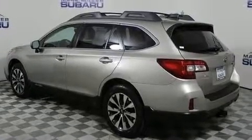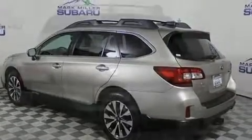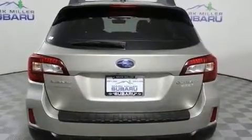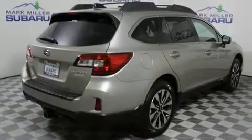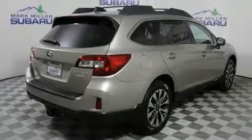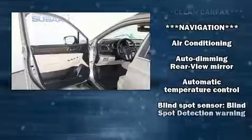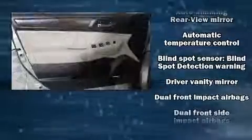Top features include power front seats, front fog lights, remote keyless entry, and more. You and your passengers will enjoy the stereo system, which includes a CD player with MP3 capability and 12 speakers, ensuring optimal sound no matter where you're seated.